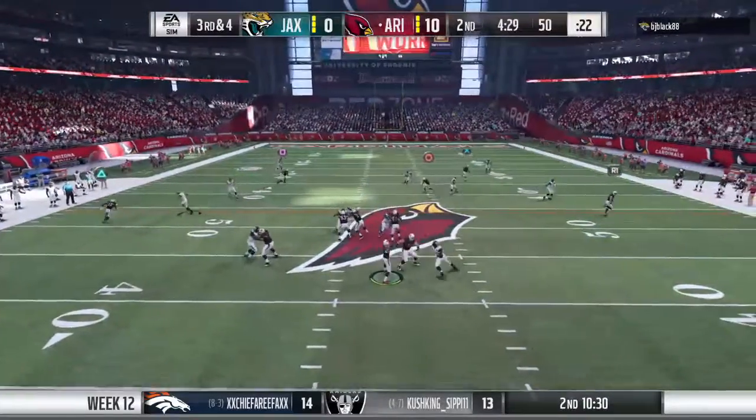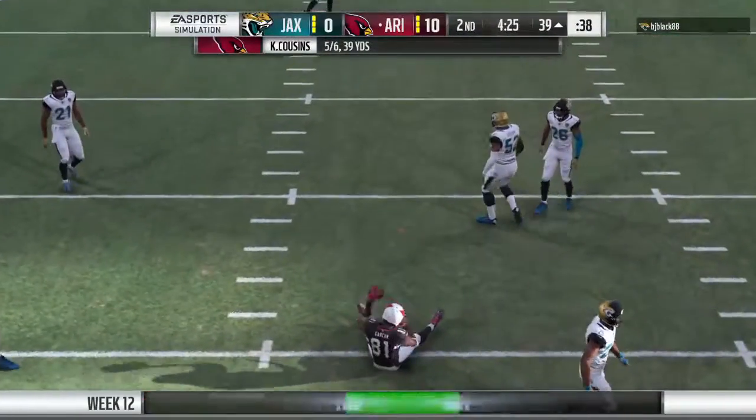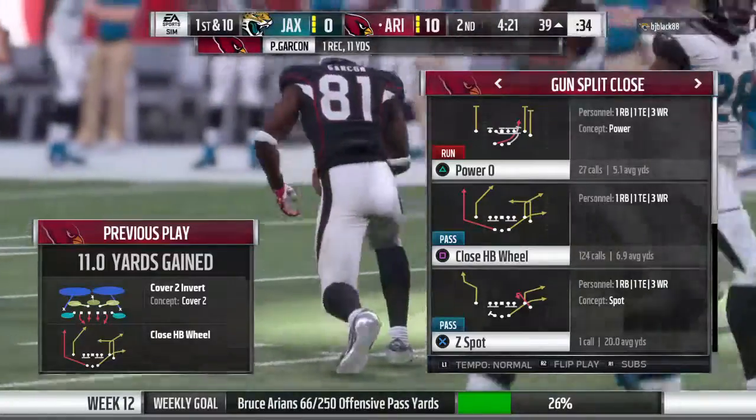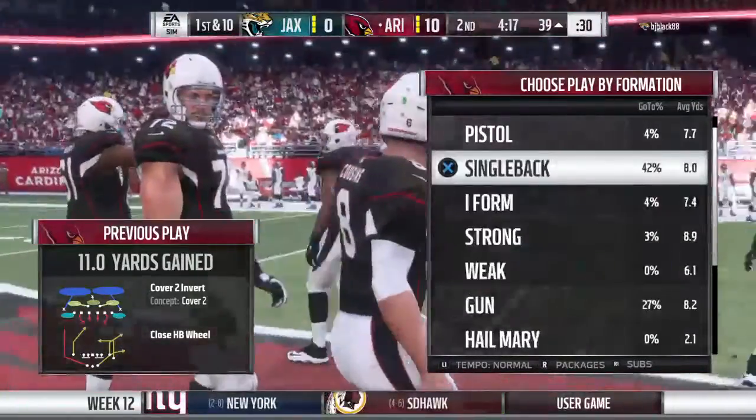Cousins now from the 50. Able to find Garcon. And he's got the first before he's brought down at the 39-yard line. Give him 11 yards that time and a new set of downs.